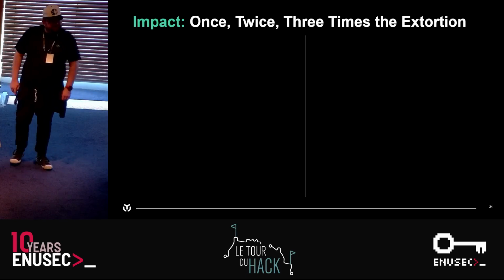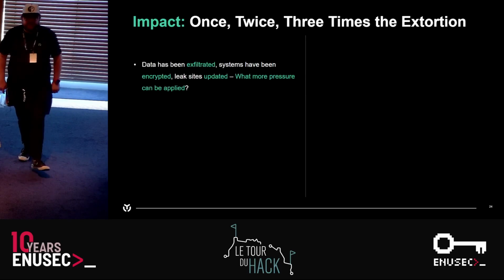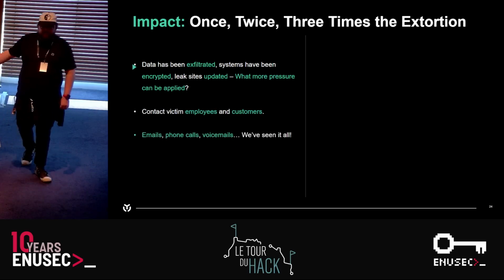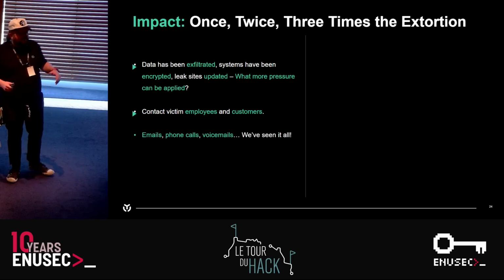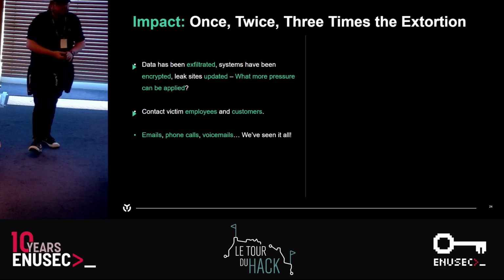Recently, the past years, threat actors have been calling people, which is kind of interesting. Basically, what the threat actors are trying to do is put the victim organization under as much pressure as is humanly possible to try and extract money from them.